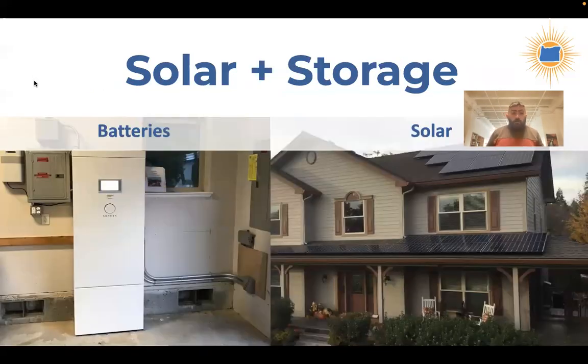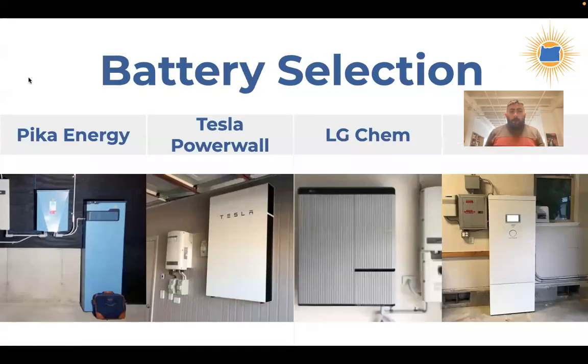Solar and storage, as I mentioned, this is a great technology for it. Here's a look at a home that has both a battery and solar on the roof. A note on battery selection. There are a number of technologies available now. This market is growing incredibly quickly.